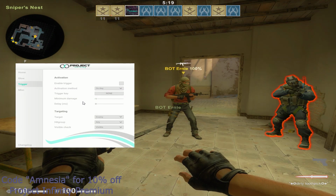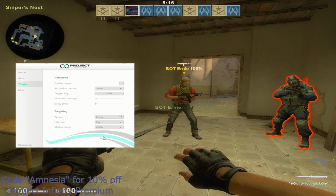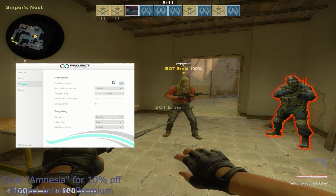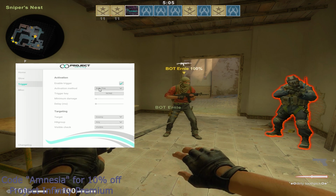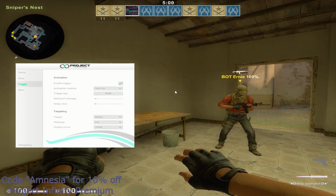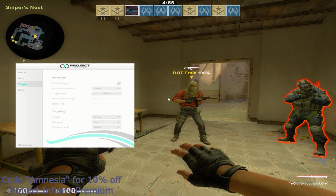Next up, we have the trigger bot tab. A little bit more settings in there, but I guess you don't get lost in here, because my guide will help you. First off, you need to enable the trigger bot of course. I always recommend you to use on key. Auto fire is simply it shoots for you without pressing anything. So you just have to move your mouse over the enemy and it will shoot. I highly not recommend that feature. So always use on key.